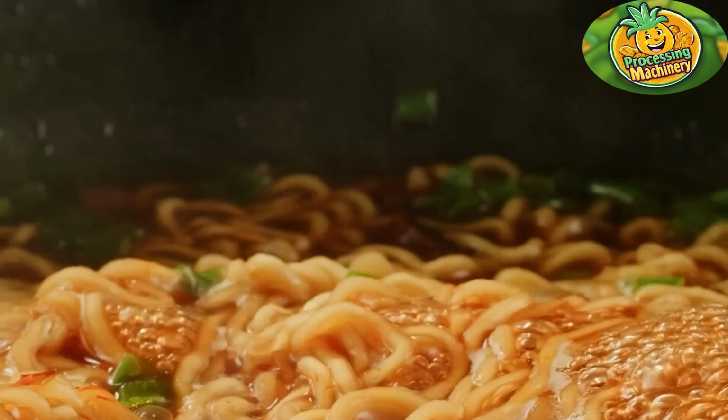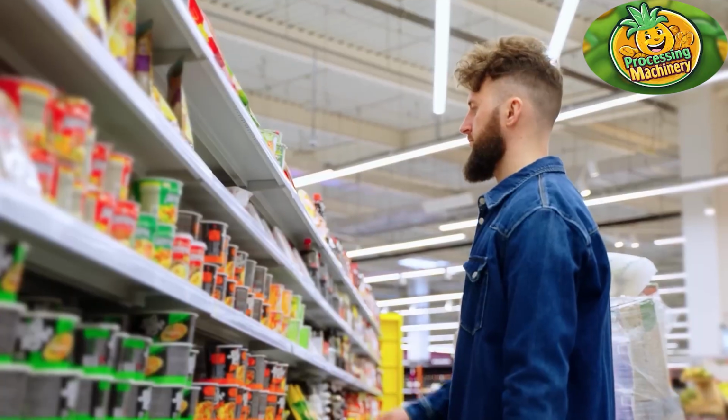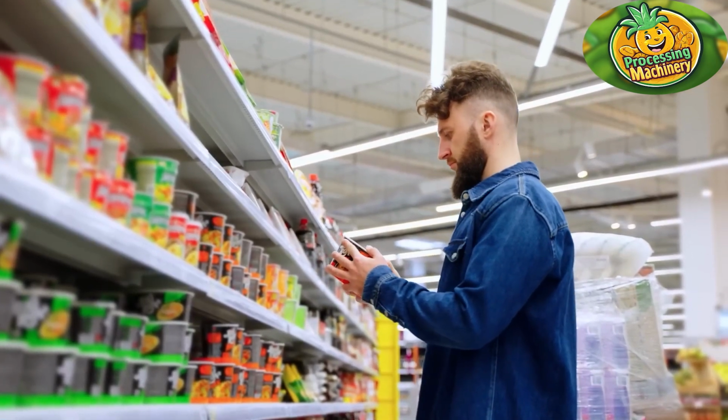In some cases, samples from each batch are cooked and taste tested to make sure the flavor is just right. Quality control is a vital step in noodle making. Colorful designs draw customers in. From the bold fonts to the vibrant images of steaming bowls of noodles, the packaging is carefully crafted to trigger a craving before you even open the packet.